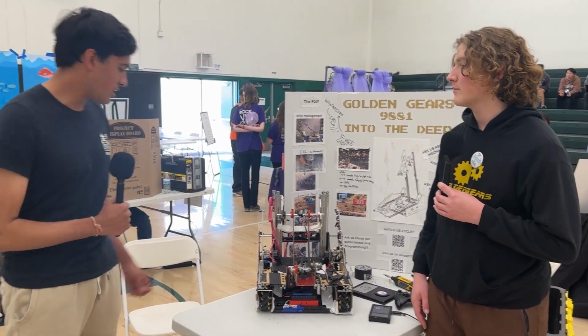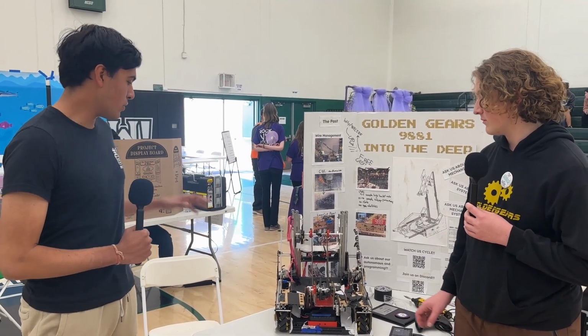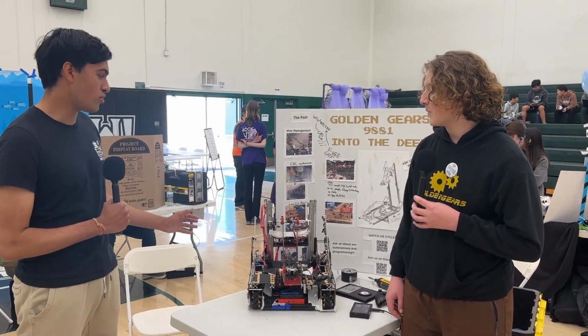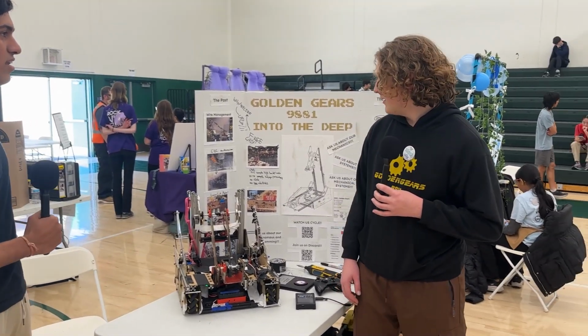Nice, that's really interesting. Now, obviously a lot of teams this year have been going with that pocketed aluminum drivetrain. What was your decision behind going with a full wood drivetrain? Because it's a really unique idea that not many teams have done.